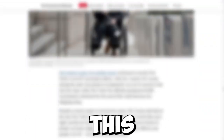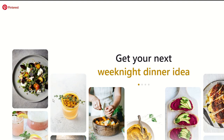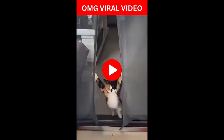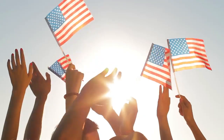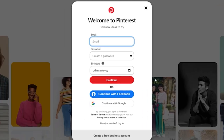The next website in this strategy that we will be utilizing is Pinterest.com. This website will serve as our means to generate online revenue from TikTok videos and our custom image. Pinterest enjoys a vast daily influx of visitors, particularly from the United States. Your first step is to create an account on this platform.